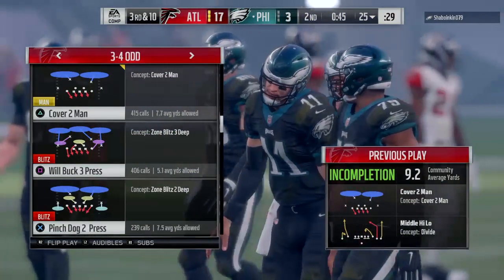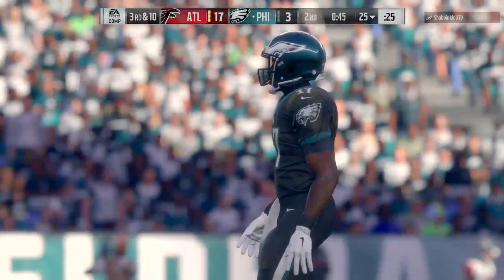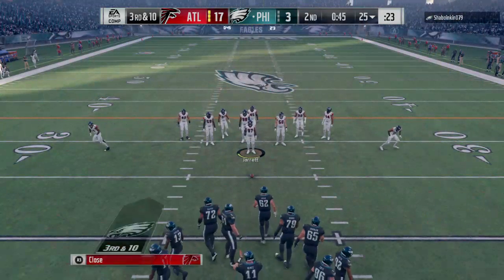Now you got to worry a little bit about the clock because you prefer not to give them another shot here in the first half. But if you don't pick up the first down, guess what? You're likely going to have to.